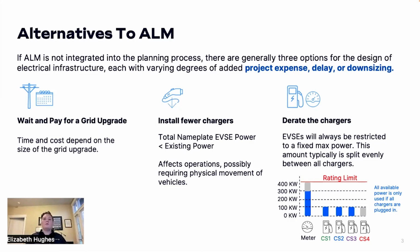And finally, the only time all available power is used is if all of the chargers are plugged in on site. For example, looking at my little graph here, if you only have 3 chargers plugged in, only 300 kW of power is ever going to be used at max, meaning we are losing 25% of the site's available power, which is very bad considering this site already had power constraints.